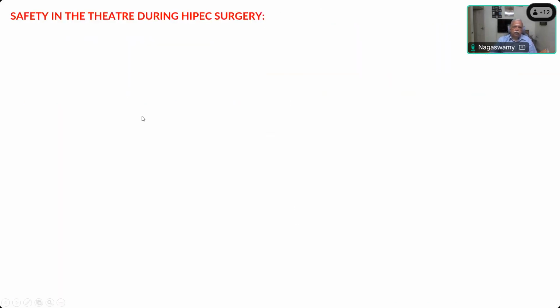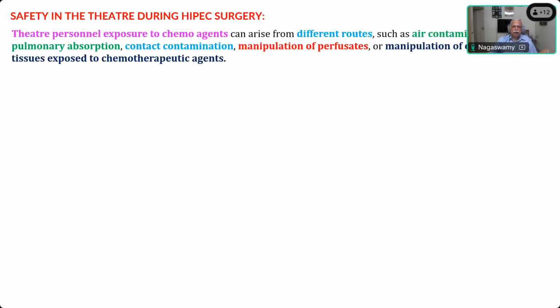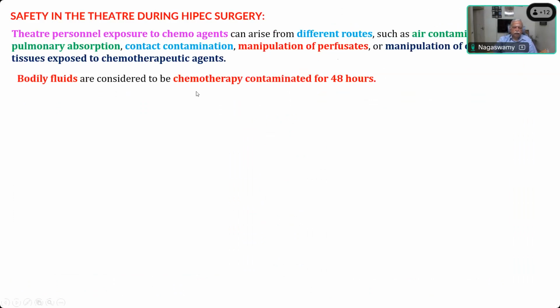And what is the safety in theatre during Hipec surgery? This also we have to include in our answer. The theatre personnel exposure to chemo agents can arise from different routes. It can be by air contamination, because these agents will be effervescent and come into the OT atmosphere. So it can cause pulmonary absorption, or it can come into contact with the skin, contact contamination. When manipulating percussates, the personnel should be very careful that they do not have any direct contact with these chemotherapeutic agents. And the bodily fluids which are left in the abdominal cavity or other areas can contain chemotherapy agent up to 48 hours. So any drainage that is coming, again, the personnel should be quite careful.